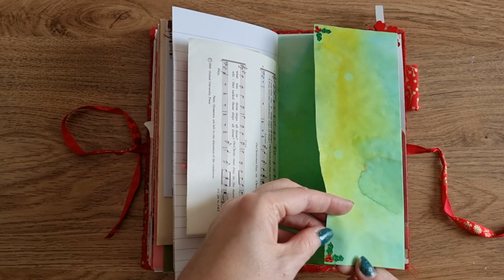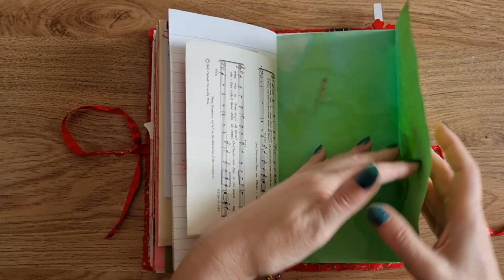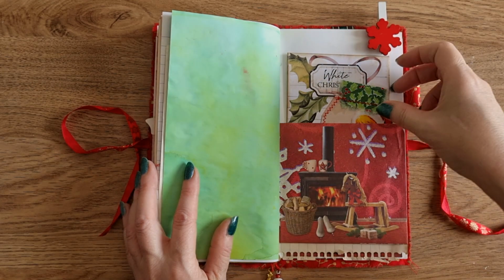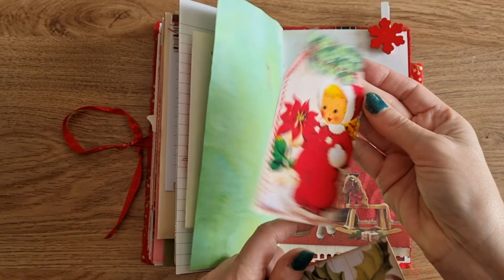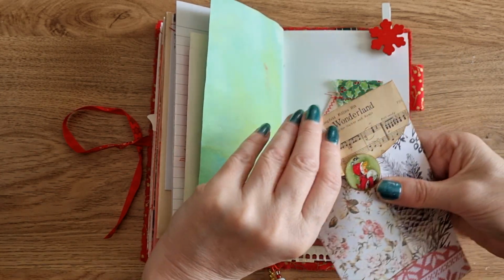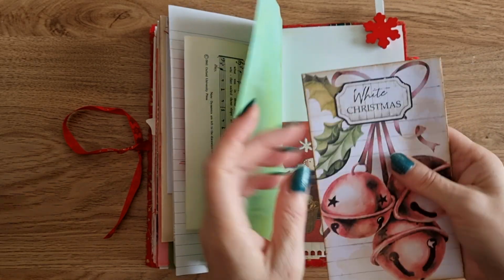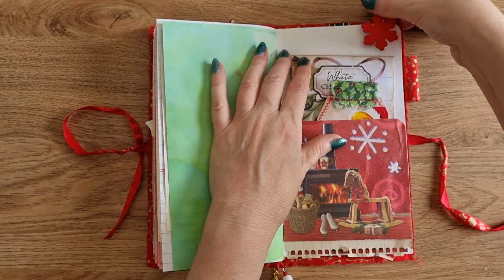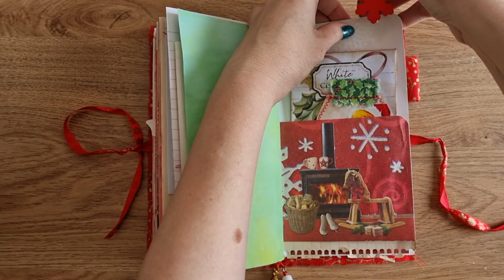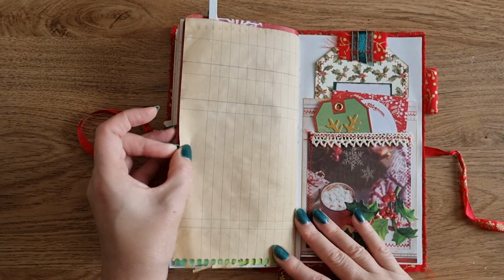We've got cute little, slightly glittery hollies and berries, and then that opens up. Got this little fireplace with some toys and ice skating boots, and in here we have this adorable little girl, and we have this coin envelope. Haven't put anything in it, and just put White Christmas on there. And then it does come with a little wooden clip. So that's adorable. There's the other side of that glittery paper, some tea stain lined paper.